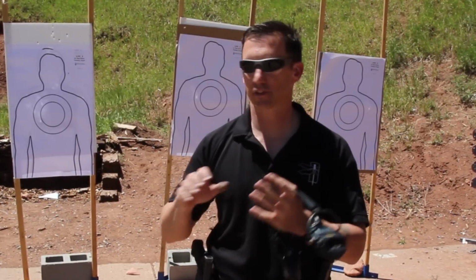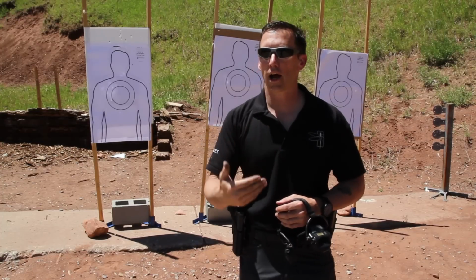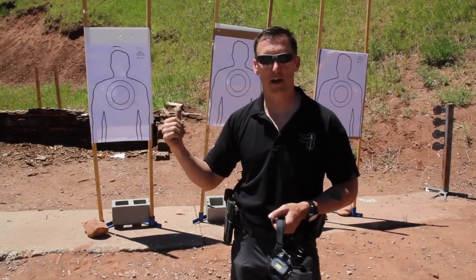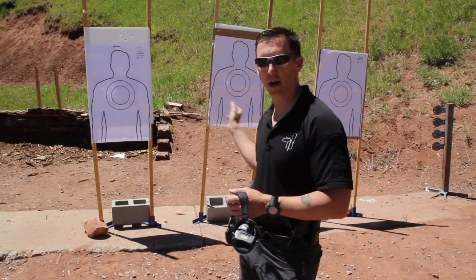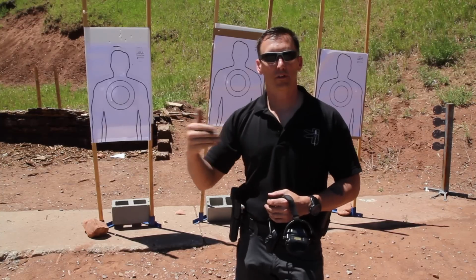Number one, this is a worst case scenario, 3 bad guys. How would I systematically engage them? Well, obviously it comes into target priority. Who's the biggest threat, right? So this is where the drill can change dramatically. I know you guys have seen it from left to right. It's typically what we do in a class, but for more advanced applications, we can work into opposite directions.